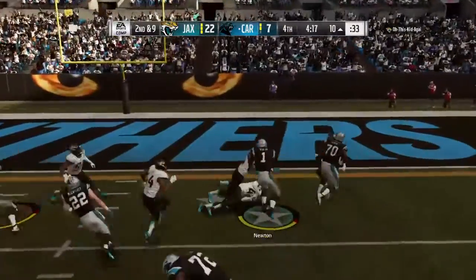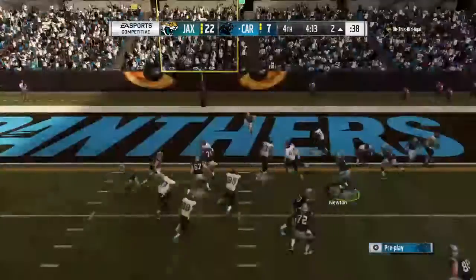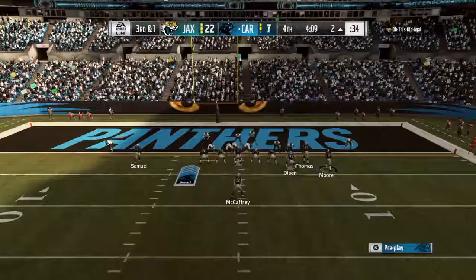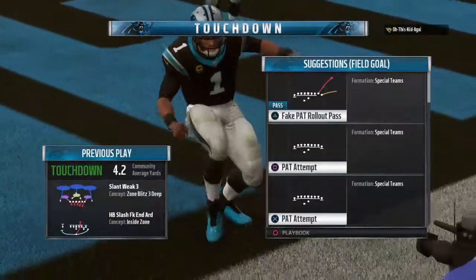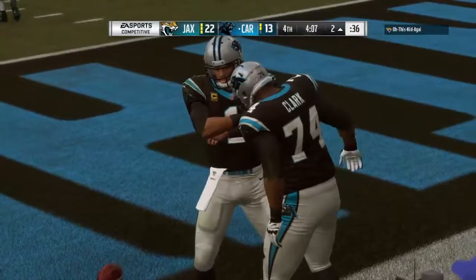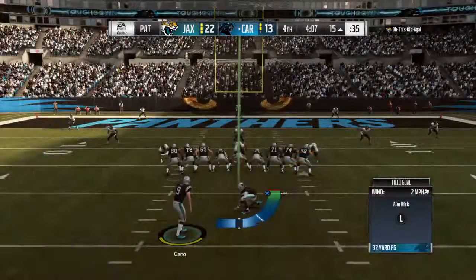Stepping up, he's going to keep it. And he's going to battle his way down right around the 2-yard line. He's able to call his own number for 8 that time, but it leaves him with a third down. And he takes it into the end zone for a Panthers touchdown. Cam Newton scoring on the 2-yard keeper. And the Panthers are able to cut into this lead.